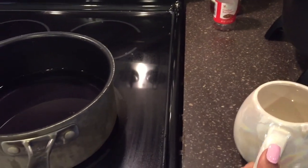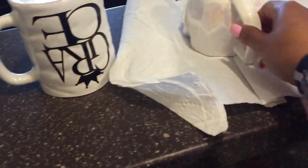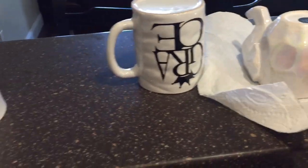We brought our mugs with us. Y'all know I couldn't go nowhere without my mugs. I think my sister packed this one. And then we packed these for my mommy. This is my mommy's. And my other sister. And then my sister there.